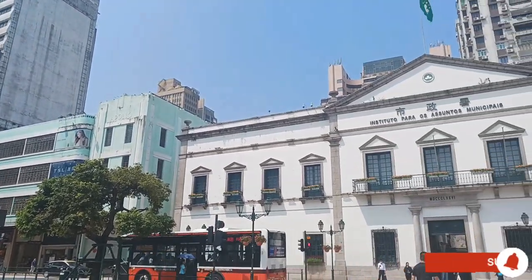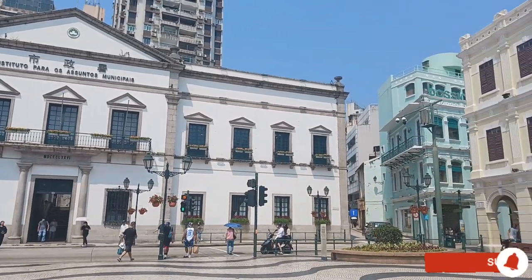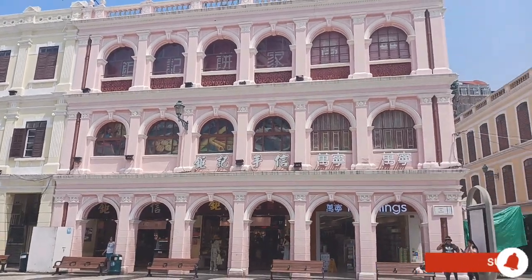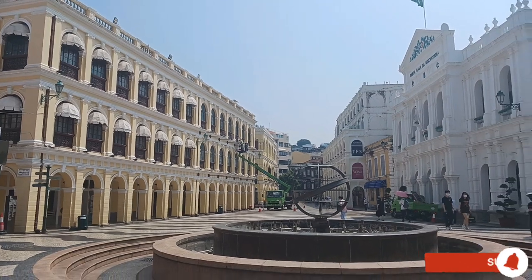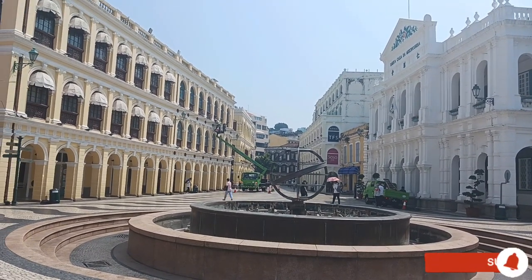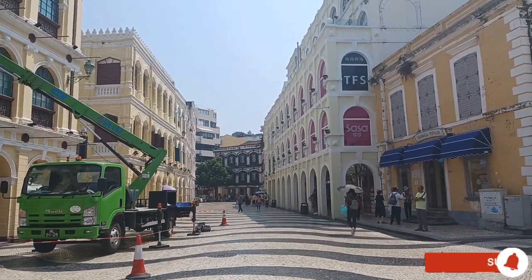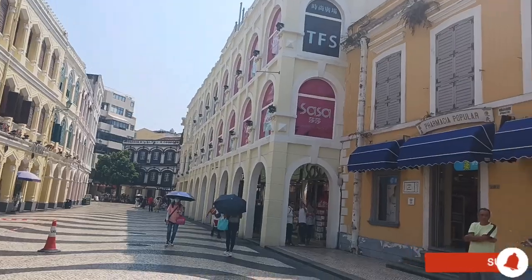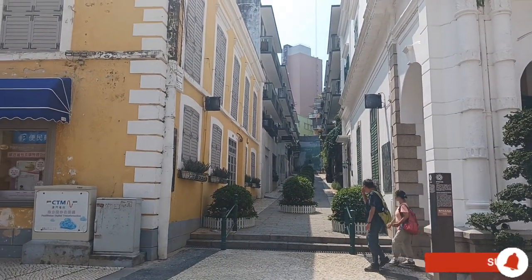This is the place where we're going to start the walk going to the St. Paul, the ruined church. Different colors, very inviting and attractive to the eyes. The fountain is dry. We will walk straight ahead. These buildings are shops for luxury items, goods, clothing, foods, health, and some of them are restaurants.